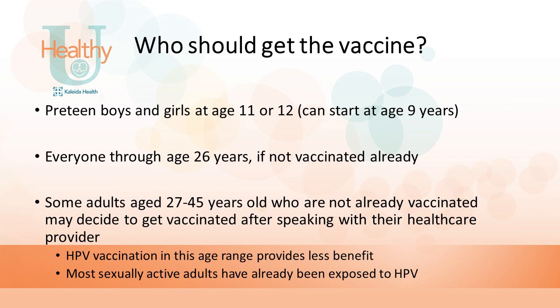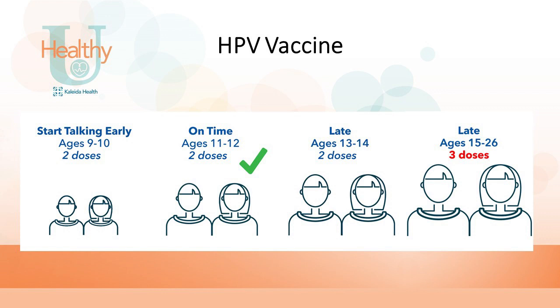Boys and girls can get the vaccine starting as early as age 9. Currently, the vaccine is given around ages 11 or 12. Everyone through age 26 should get vaccinated if they have not already been vaccinated. Some adults aged 27 to 45 who didn't already get vaccinated may decide to get this vaccine after speaking with their healthcare provider. At this age range, we know the vaccine provides less benefit because most sexually active adults have already been exposed to HPV. Ages 9 through 14 require 2 doses of this vaccine. After age 15, 3 doses are required. It's best to start talking early about HPV vaccination, especially around ages 9 to 10.